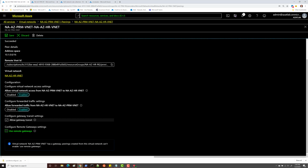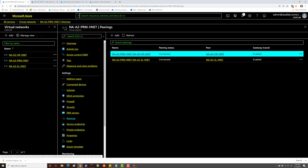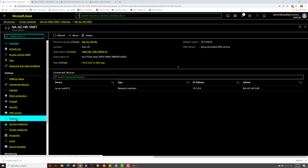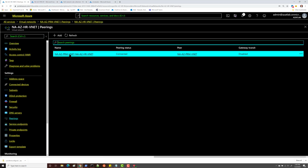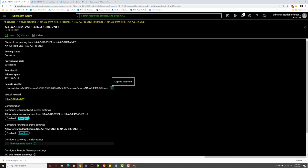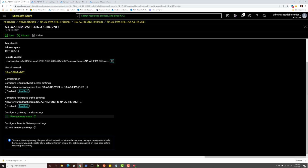So let me go back here and show you the other side of it. If I go to the HR VNet and go to the peering, it is paired with the firewall VNet, and you'll see this is also enabled here, but it is using the remote gateway. If you don't do this configuration, then you're going to run into trouble. All set. Now we can test our solution.